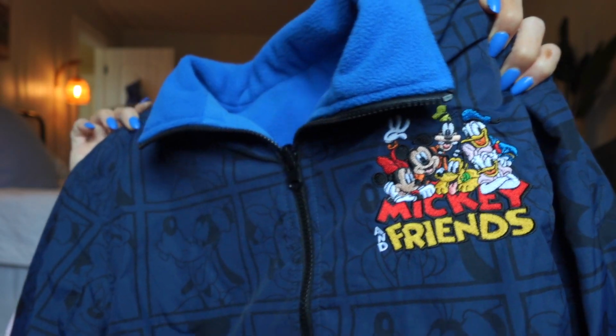It's got this little Mickey and Friends, and then this is the pattern. Then after I got the jacket, I was like, is this outfit really complete without a Pluto hat? I love this hat so much. It makes me feel like a child.